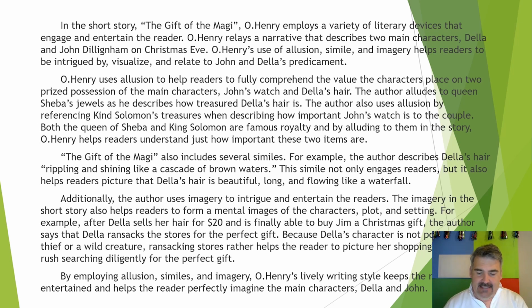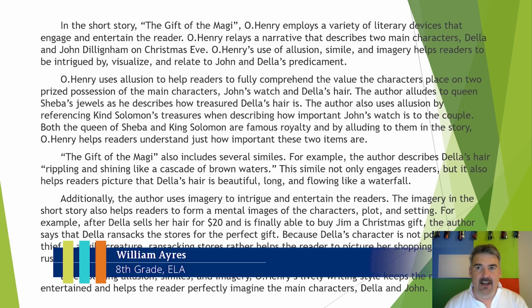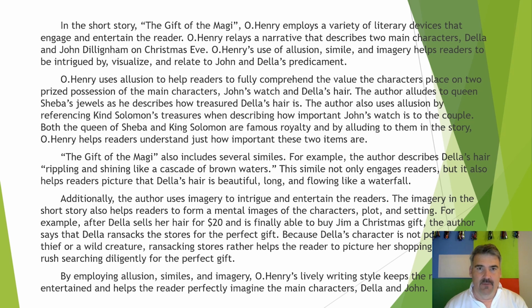Let's take a moment to read the essay that I wrote. In the short story, The Gift of the Magi, O. Henry employs a variety of literary devices that engage and entertain the reader. O. Henry relays a narrative that describes two main characters, Della and John Dillingham, on Christmas Eve. O. Henry's use of allusion, simile, and imagery helps readers to be intrigued by, visualize, and relate to John and Della's predicament. O. Henry uses allusion to help readers to fully comprehend the value the characters place on two prized possessions of the main characters, John's watch and Della's hair.